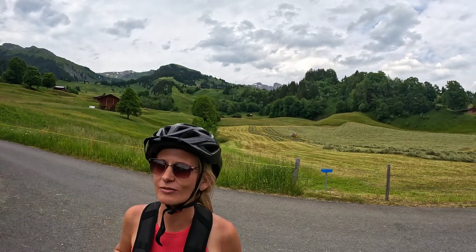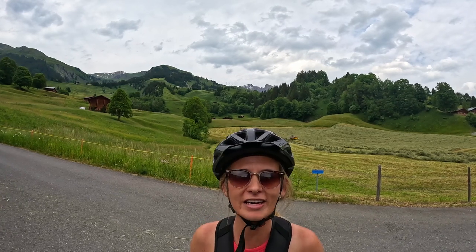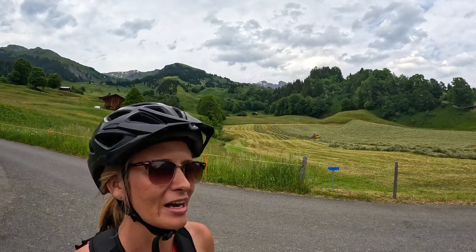But it just blows our mind that people live here. Harvest this land, farm this land. How they manage it, I just don't know. It's kind of understandable in the summer how they could do it, but winter, these must be some hardy people.